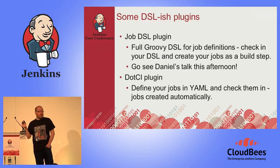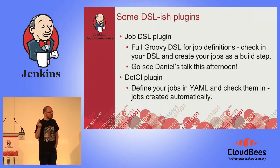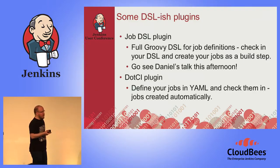And there is a great talk by Daniel Spilker, later today, about this plugin, and you should go see it. And I'm not just saying that because I love the plugin. Mainly I'm saying that because I love the plugin.